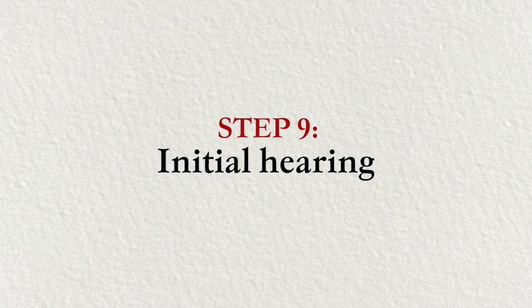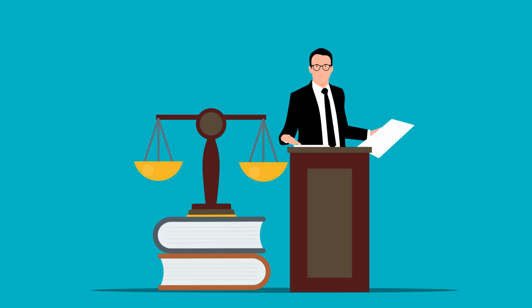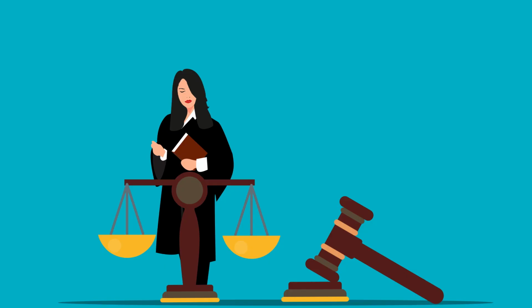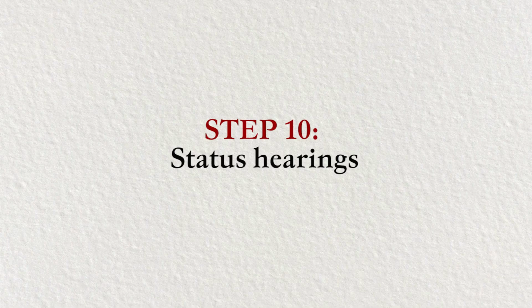Step 9. Initial hearing. The clerk's office will schedule the initial hearing no sooner than 21 days after the date of filing. Appear on your hearing date. The clerk will tell you whether you need to appear in person or by phone. Always remember to bring any evidence, photographs, videos, and/or supporting documents to the initial hearing to confirm that the necessary repairs are still needed. The Housing Code Inspector assigned to the court will schedule a date for an inspection and issue an inspection report.